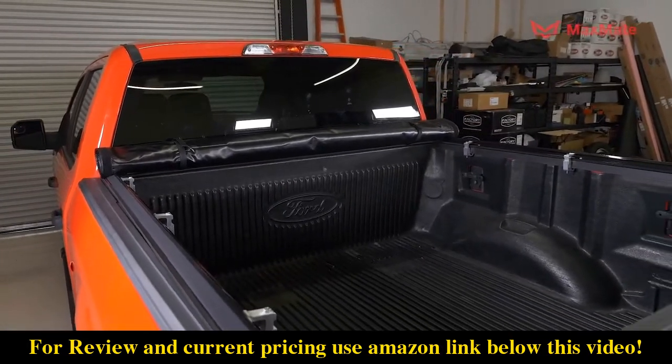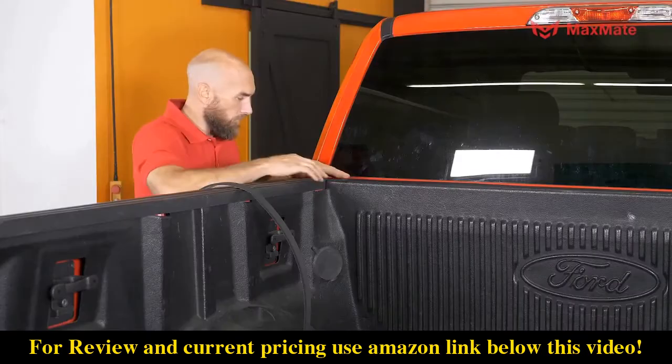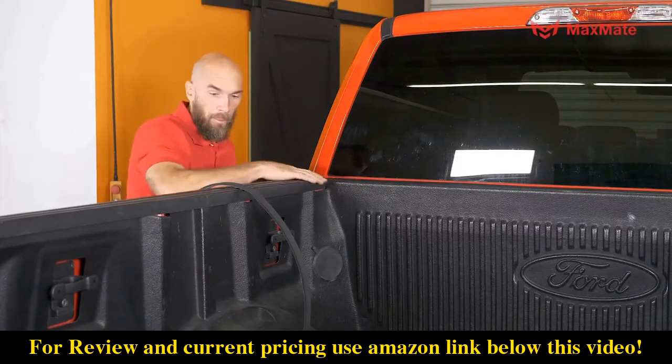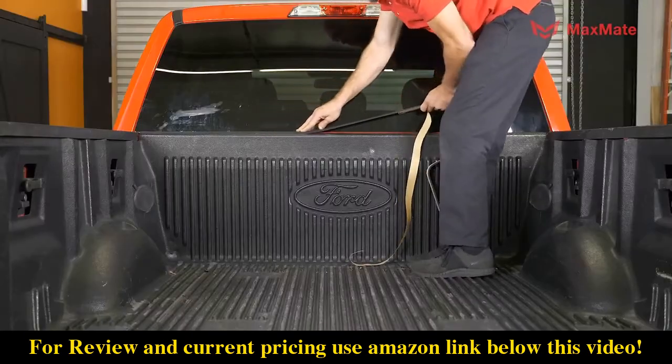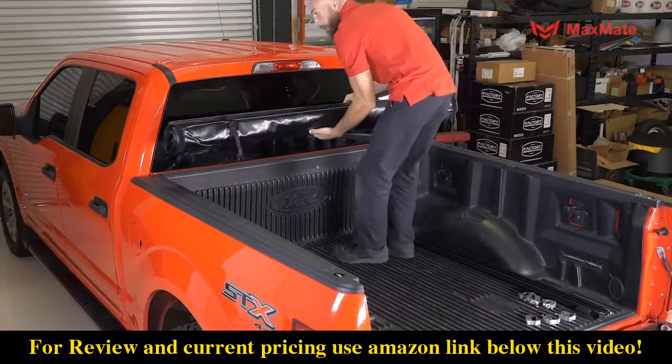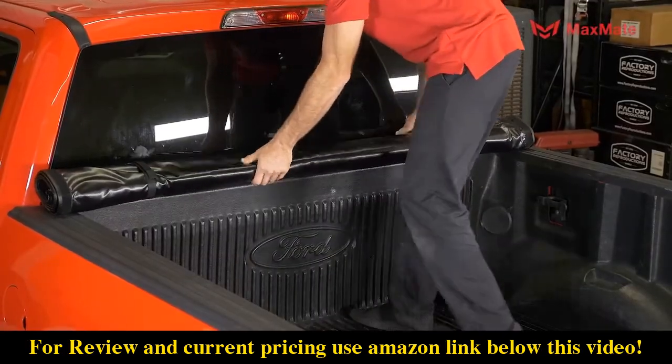Let's have a look. First off, let's check and make sure all the parts and hardware are accounted for. Then if you see the front bed rail is noticeably lower than the side rails, prep it by installing the weather strip along the rail to fill the gap. Then let's start with the flat horizontal piece on the rolled up cover. Lay that down in the cab side bed rails.